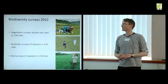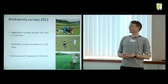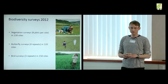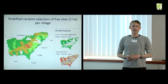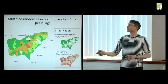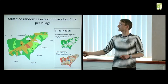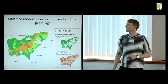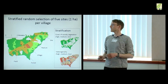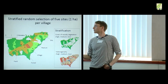So last year we did surveys. We had vegetation surveys in 130 sites, butterfly surveys in 120 sites, and bird surveys in 150 sites. A site is a 1 hectare circle. This is one of the village catchments, with the village in the middle. The brown is the field, the green is the pasture, and the dark green is the forest. We selected 5 sites per village, 30 villages by 5 sites, so 150 sites. We have 2 sites in arable, 2 in pasture, and 1 in the forest.